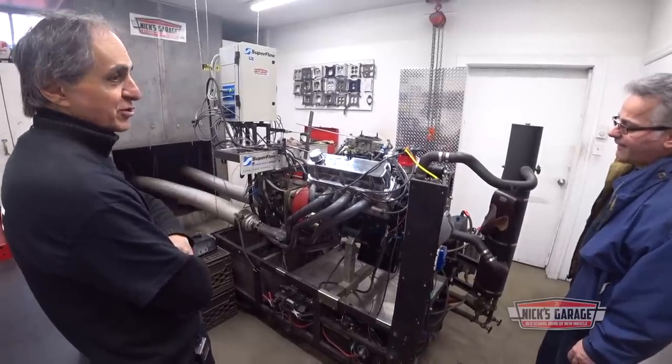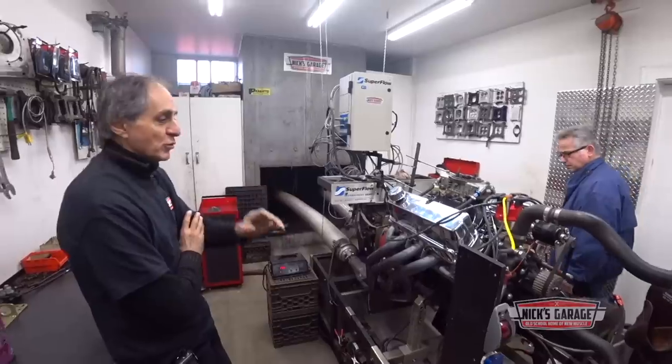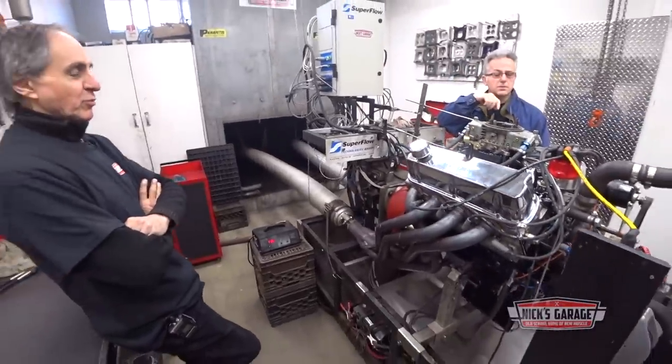They're here just to test it on the dynamometer, and they just want to make sure everything goes good. We broke in the rings. Of course, we checked the oil pressure and checked for oil leaks. Everything seems good. So I believe he's called his client to come in today to take a look at it, and if he comes in, we're going to get it running. Sounds good. And I hope he doesn't mind the video.